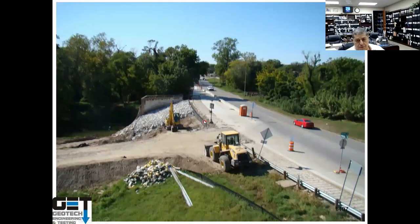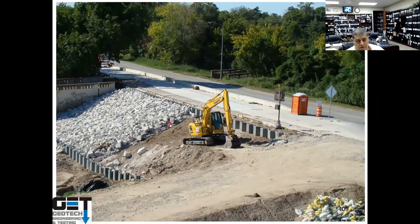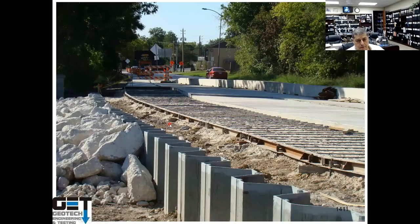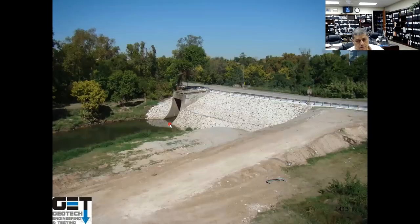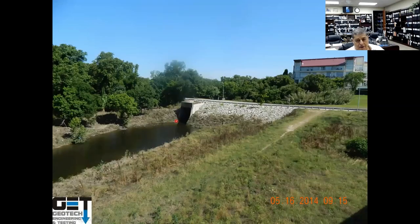They drove sheet piling here, two rows of sheet pile, one row here, one row here. This is the new lane they're going to put in. They put riprap on top of it and allowed grass to grow through the riprap. You go back a year later and you see the grass growing through the riprap.